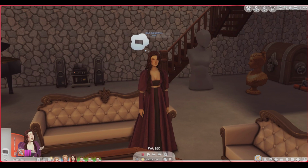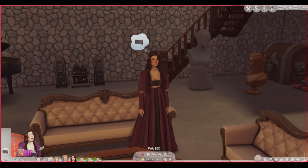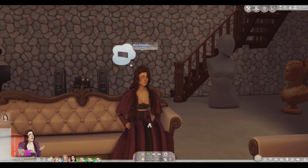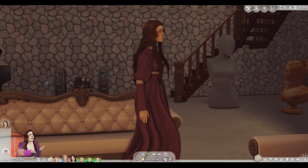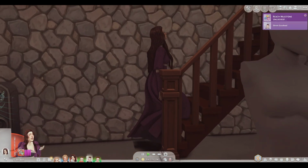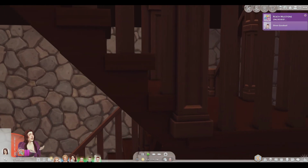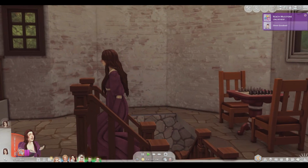Okay, so we have arrived here in the Goodwell home. As you can see, Bella is in labor. We are just going to go ahead and allow her to have her baby. So let's go ahead and let her give birth. You don't need to take care of the little one. You just need to give birth to your own child. Let her take care of her own children. So let's give birth to Bella's child.